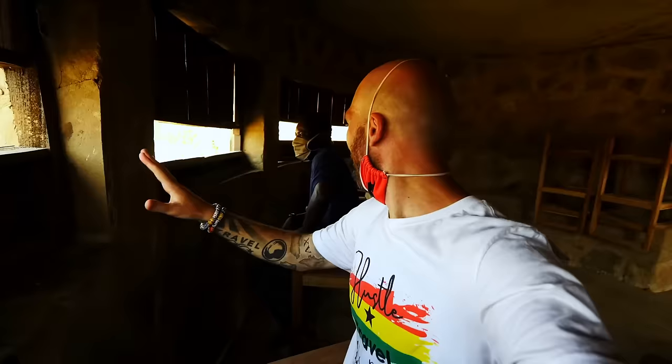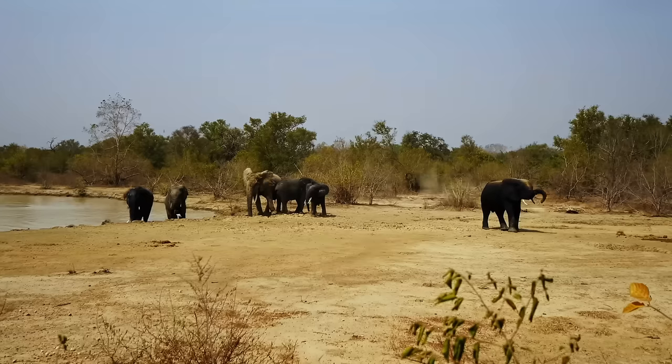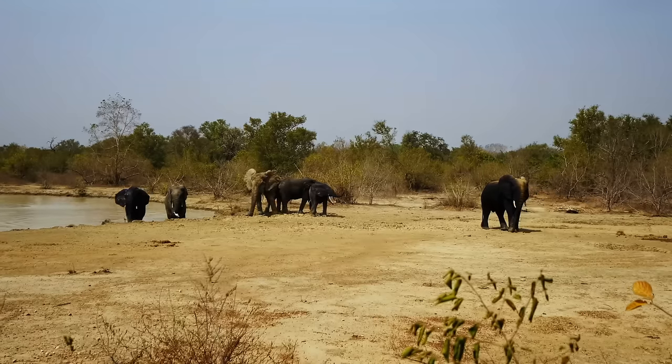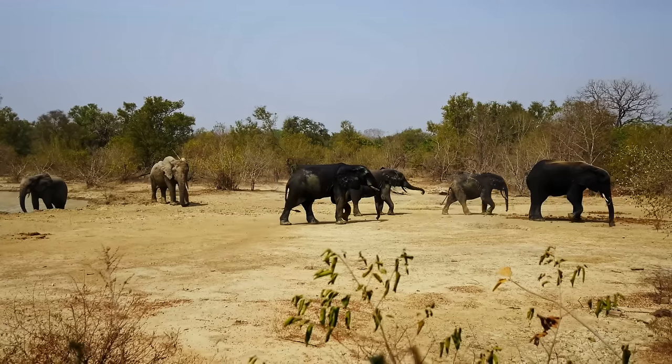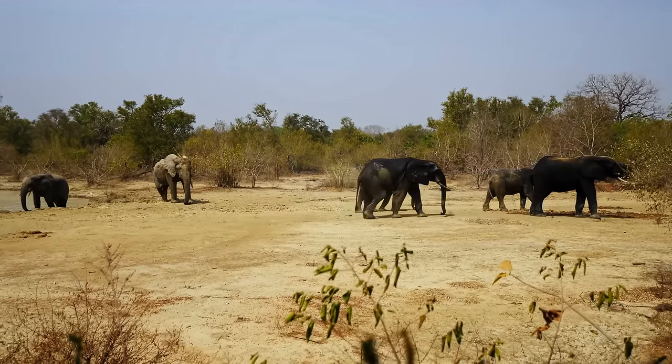This is what they do every day, right? They take a bath, they get refreshed because it's about to get really hot. Around 2 p.m., it's 100, 105 Fahrenheit, which is like, let's say 40 Celsius. Crazy scorching hot, plus it's dry. So they need some water. Best game drive, best game drive.